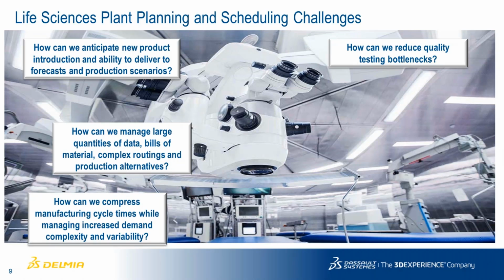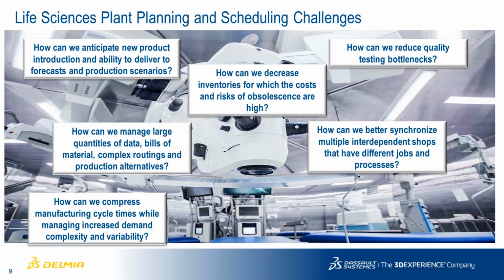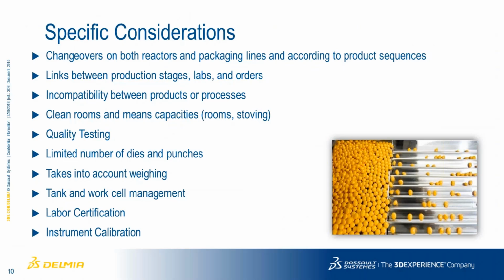So how do you compress those lead times? Decreasing inventory is another area in which some of those challenges need to be addressed, as well as synchronizing between independent job shops or independent processes, and better synchronization across the board. Overall, you want to ensure maximum utilization of your capital equipment within your sites. Some specific considerations to look at in planning and scheduling are things like changeovers on both reactors and packaging lines according to product sequences, quality testing, labor certification, instrument calibration, clean rooms, and the links between the different production stages, whether from the lab to manufacturing to packaging and orders.